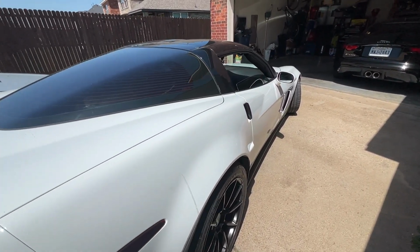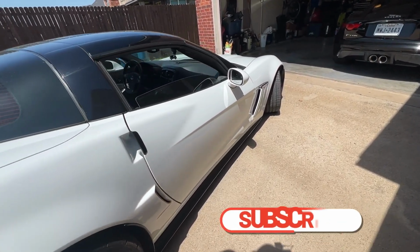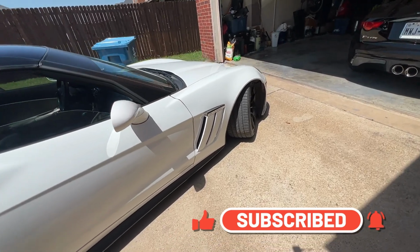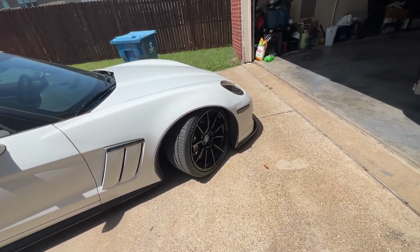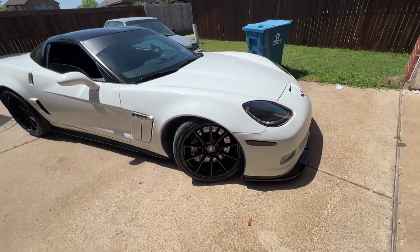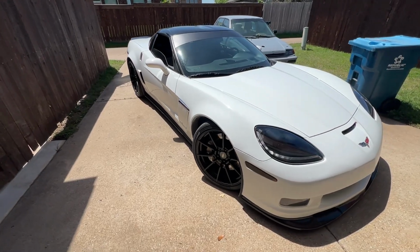If you're dreaming of owning a C6 Corvette in 2025, you're in for a treat. These American icons are still one of the best bangs for your buck in the performance car world. But before you hand over your hard-earned cash, there are some key things you need to know to score the right Vet. And today, I'm breaking down exactly what you want to look for when buying a C6 Corvette.